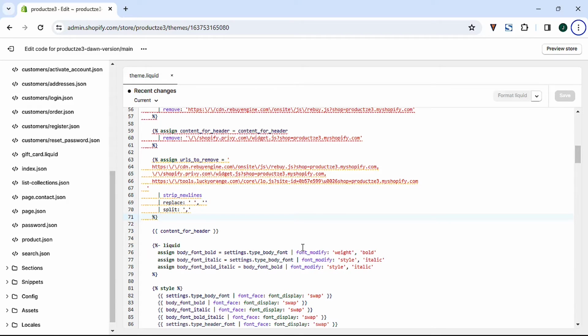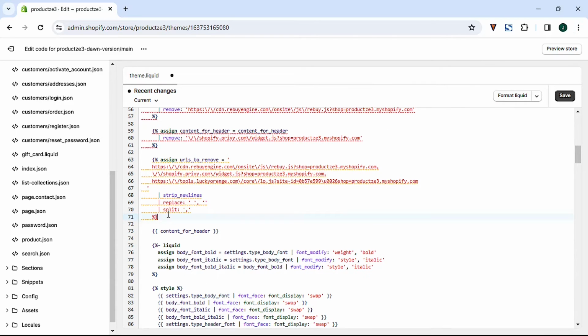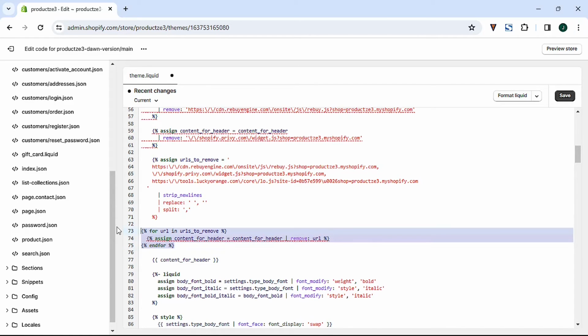And now we'll just loop through the array and remove the URLs one by one from the content for header snippet. And we'll do that using this snippet right here. I'll go over it with you. Let me just hit save.